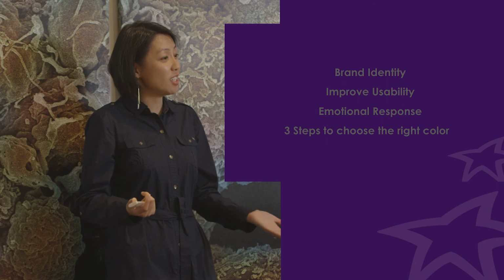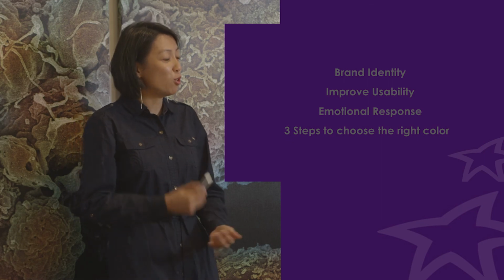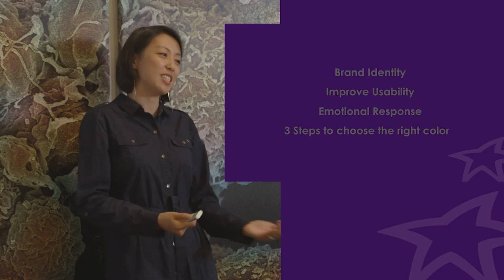So now you see the impact that color can have on medical device design. So I hope you use it as a powerful design tool to deliver a positive experience for patients and medical staff.